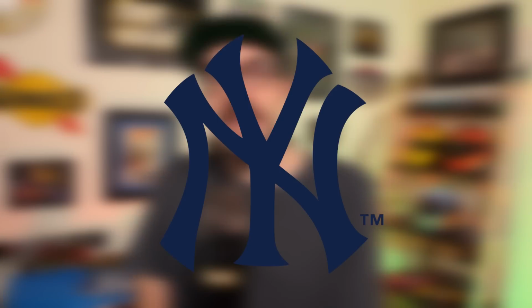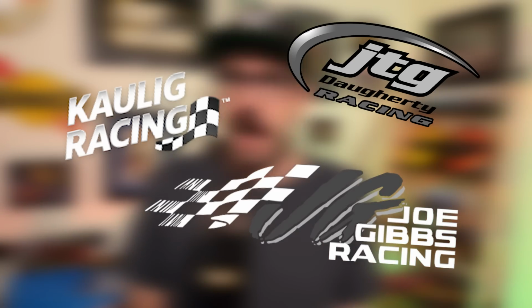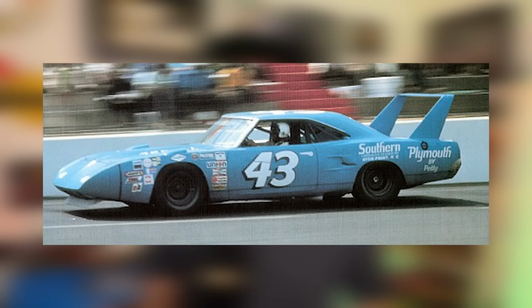The Cowboys, the Yankees, the Bulls. Unlike other major sports, NASCAR team logos aren't exactly iconic. How many people are you going to see walking down the street with a Roush Racing hat? But the numbers are iconic. And it's not just the number 43, it's this specific number 43, the Petty blue, the rounded edges, the shadow.